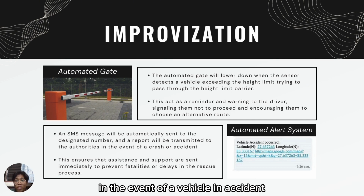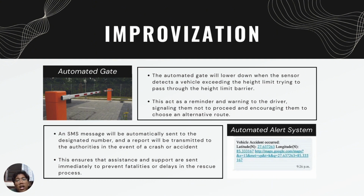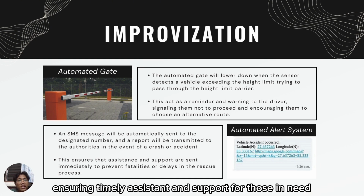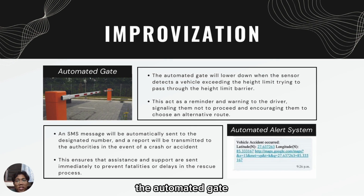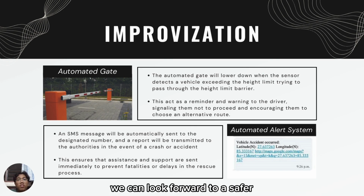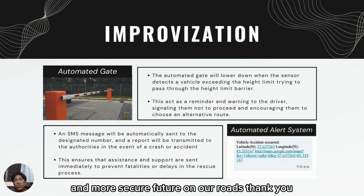In the event of a vehicle accident, an SMS message will be automatically sent to the designated contact, alerting them to the situation. A report will also be sent to the authorities, ensuring timely assistance and support for those in need. The automatic gate serves as a vital tool for maintaining safety on our roads. With the system in place, we can look forward to a safer and more secure future on our roads.